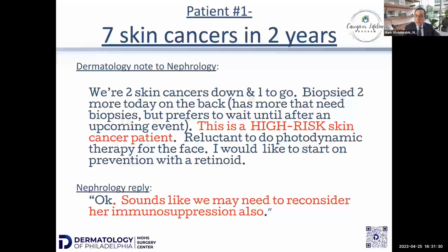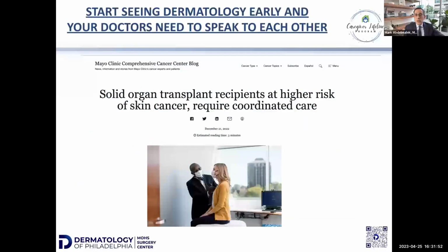And really, we identified this person as a high-risk skin cancer patient because of their age, the number of skin cancers they're getting, the amount of sun they were getting. And we start talking amongst each other about things that we can do. And you can see the nephrologist's response to the situation is, well, we might need to reconsider the immunosuppression, or the medicines that they were taking to lower their immune system. And this is really another important milestone, is that now across the country, we're starting to realize that this type of coordinated care between dermatologists and nephrologists and surgeons and cardiologists all needs to happen to really provide optimum care for higher risk skin cancer patients.